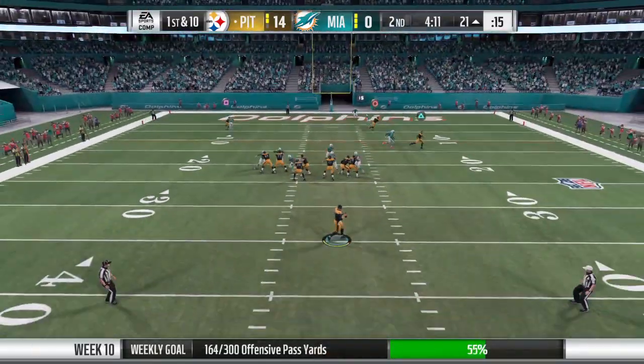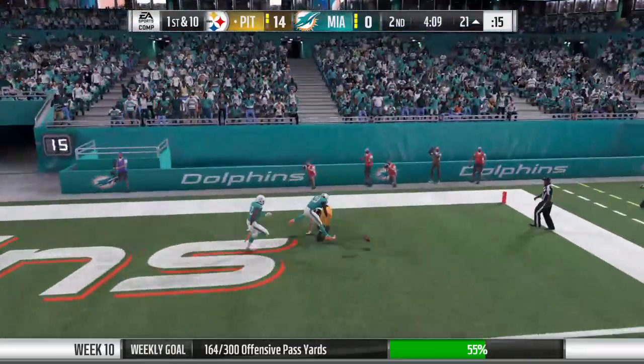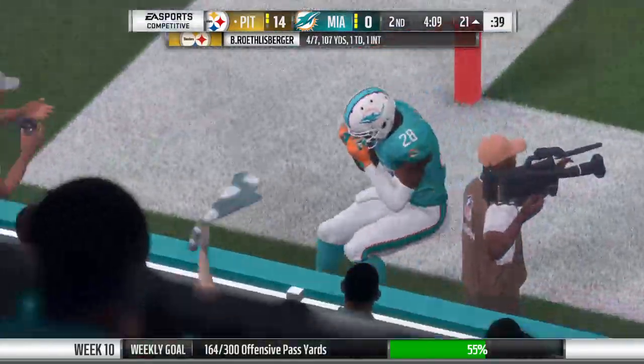Roethlisberger now off the bootleg. And it's knocked away and incomplete.